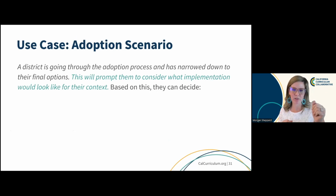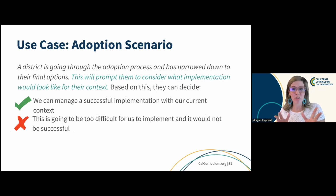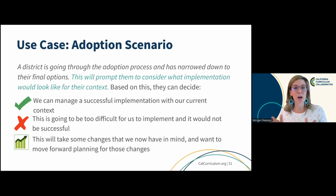That's the first one. Second, no, actually, after going through these questions, we've realized this is going to be too difficult for us to implement successfully, and this might not be a good choice for us. Or third, perhaps after going through this tool and these questions, we've realized that in order to implement successfully, we're going to have to make some changes, but we do feel like this is the right choice for us, so we're going to move forward planning ahead for those implementation changes.